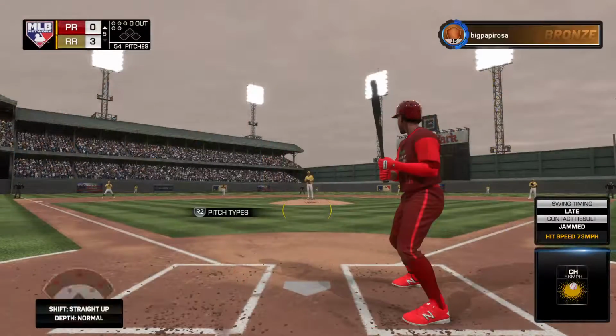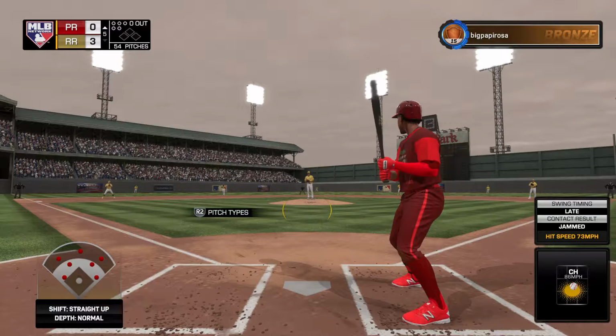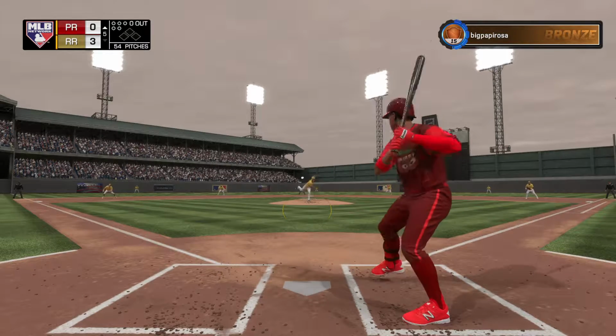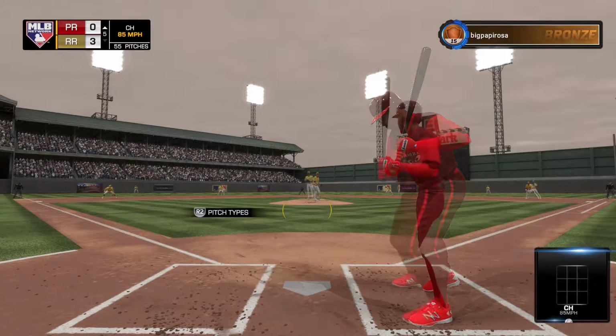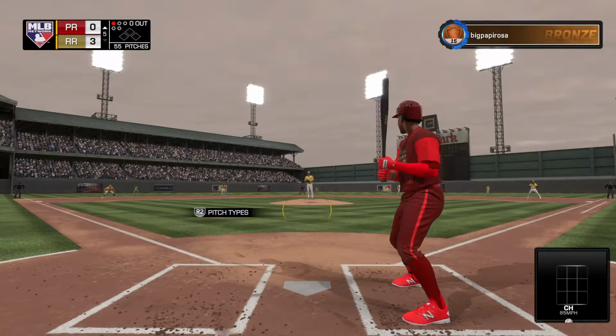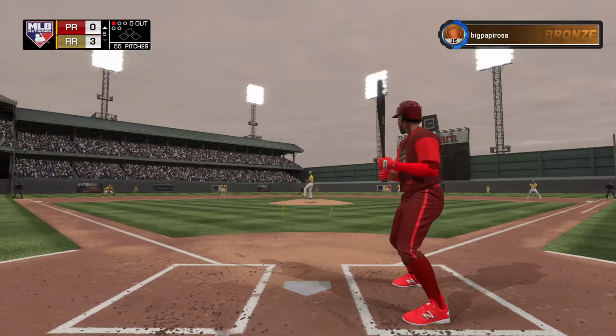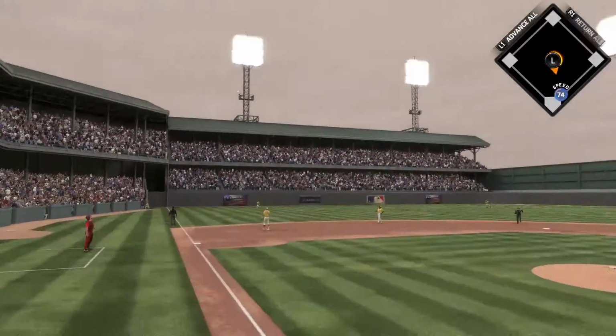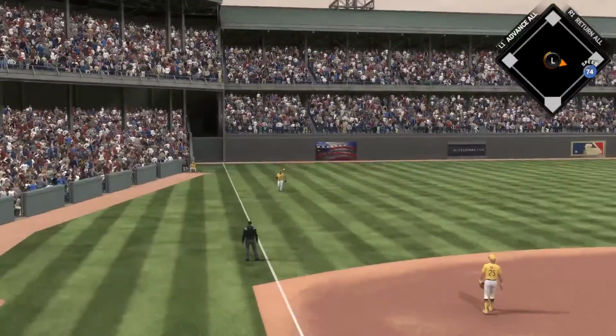So here's Francisco Lindor now. He's in to get things going here in inning number 5. Shortstop, Francisco Lindor. And this one's not close. It's in the dirt for ball 1. And here's a ball hit in the air. And that's in there. Base hit.